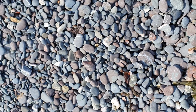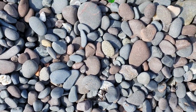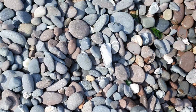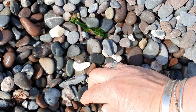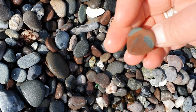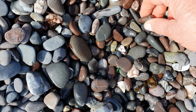So lots of lovely pieces here today. Mountain stuff, lots more grey. There's a bit of green, pretty ordinary. And what I love about this beach is the stones all rack up. Look at these. I just find these stones fascinating. Look at that. Isn't that fascinating? Lots of wishing stones on this beach.